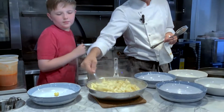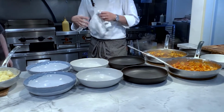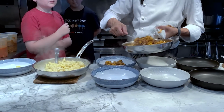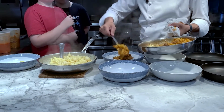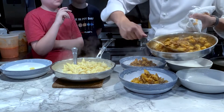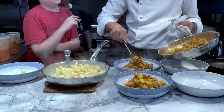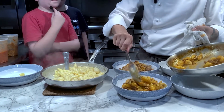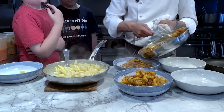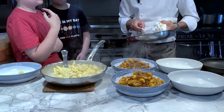Perfect. So, cacio e pepe, meat sauce, tomato. Ready to play, guys? Let's go in. So we go here with our meat sauce. What we're trying to do now is grab in the pasta, try to leave a little bit of the sauce on the bottom of the tray. So then with the sauce we're gonna cover up. There we go. This is number 1.